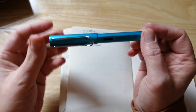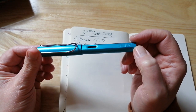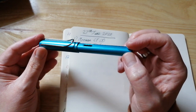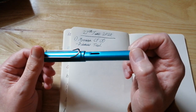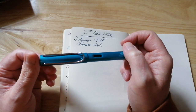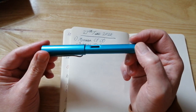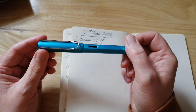Next pen is this. It's one of my favourites, the Lamy All-Star. This is the Tourmaline 2020 Special Edition. So this is the 2020 colour for the Lamy All-Star, which is nice. It's showing up as quite a blue colour under the camera here, but quite honestly it's more of a greeny teal. I did do a review of this pen and compared it with the other Lamy Safari colours, so do check that one out as well.